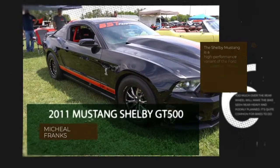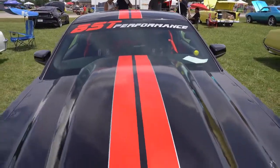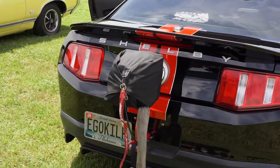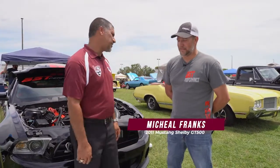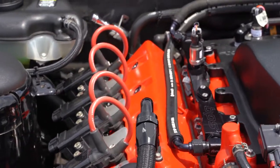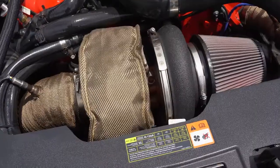I was walking by Michael's Mustang and I couldn't help but notice this big giant turbo staring at me, and it reminded me of the super days back in the day when we were doing big giant turbos. So I knew he was a drag racer and I went up and talked to him. Tell us about your motor and your car. It's a stock block 5.4. It's got a set of stock heads, blower cams, rods, and pistons. It's got a Pro Mod 91mm turbo. That's a big giant turbo.